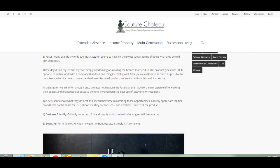My third point is focus. Many brands try to do too much. Laufen seems to have hit the sweet spot in terms of doing what they do well and with focus. These days, I find myself and my staff simply overlooking or avoiding the brands that send us 400 product types with 3,000 options. I'd rather work with a company that does one thing incredibly well. Because Couture Chateau customizes as much as possible for our clients, when it's time to use a standard manufactured product, we are incredibly, let's call it, precise.